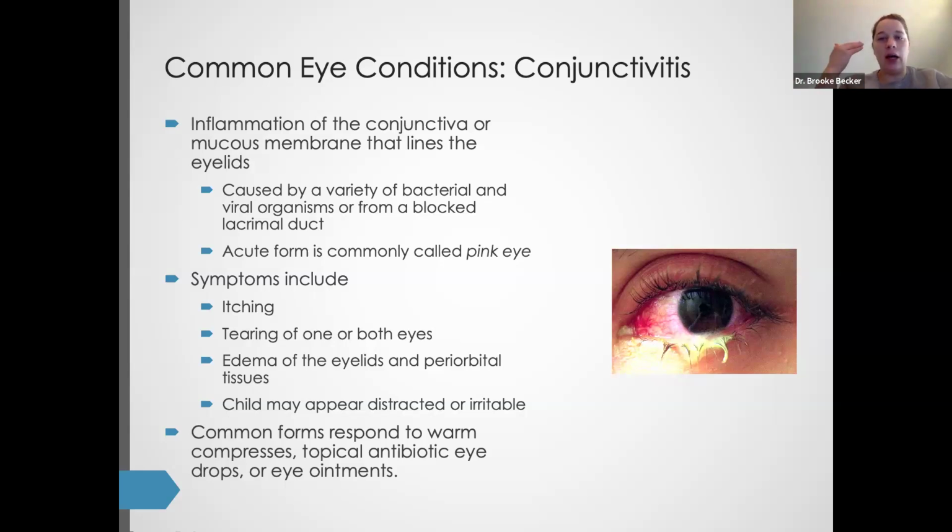If kids are having tearing in both eyes and the gunk is there in the morning, but not all day, and maybe it's more watery drainage, in that case you get more concerned about a viral or allergic form of conjunctivitis. So you may not do the topical antibiotic eye drops in those cases. In babies, the ointments are probably easier for parents to get into their eyes. Like the erythromycin ointment that newborns get, that's an ointment that you can use for conjunctivitis as well.